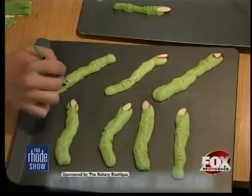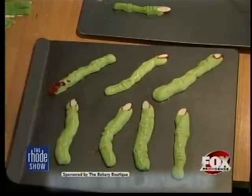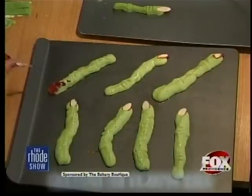No, they still are. I mean, and then you drip some blood. Don't get me wrong, I'm sure they taste great, but they just look like severed witch fingers. Like people got their fingers caught in a wood chipper. Well, isn't that the point?